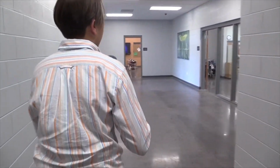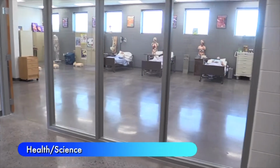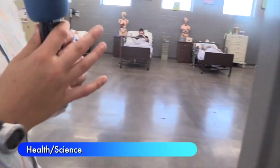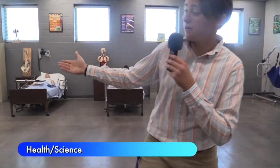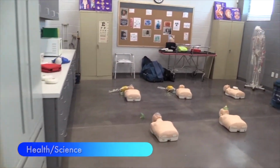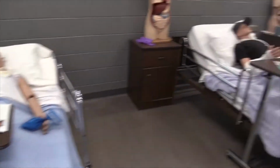Second year, they want to do 100 clinical hours in a hospital, and the hospital they go to is Baptist Memorial. This is their lab where they practice taking blood pressure, casting an arm, CPR they were doing a couple days ago, I think. Yep. They have dummies here for the students to practice on.